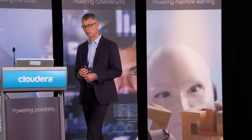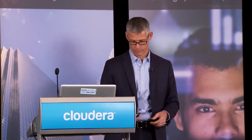Now we're going to shift gears and talk about security. There's a couple different security topics that we're going to go into. I will focus on platform security, specifically how to create a secure Hadoop environment. And one of my colleagues will join me on stage to talk about cybersecurity and how we can use Hadoop to combat other security problems that exist outside of the core Hadoop platform.